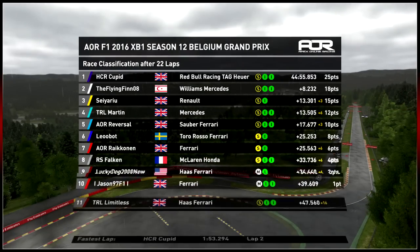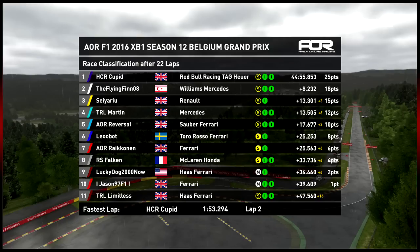And so in the end, though, HDR Cupid with no time penalties is going to grab first position. The Flying Finn ahead of Seyario and Martin because of their penalties. Martin with actually 6 seconds worth of penalties. Seyario with 3 seconds worth of penalties. So that means Seyario is going to move ahead of Martin as well as the Flying Finn. So tough day for TRL Martin. Could have been a podium, but unfortunately he will have to settle for just 12 points.